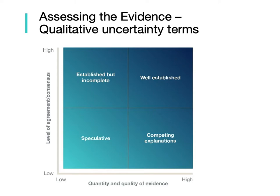For all of these key messages in the assessment, you will find that we classified them in terms of the level of agreement and consensus, as well as the quantity and quality of evidence, giving the reader a better handle for the robustness of the key message.